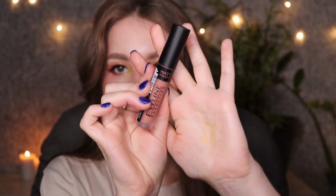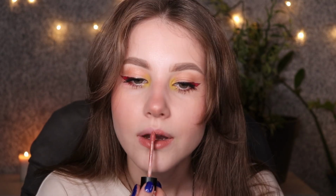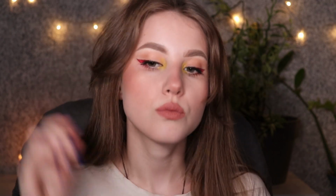So the main shade is going to be this neutral. This is Eveline, and if you have never heard of this brand before, just try to find it if you can. It's really good. The formula is amazing, and it's so beautiful and affordable. Now I have the same color liner. By the way, this was Eveline Beige Sensation color 15. Then they have Dream Pink color in 19, the same brand.